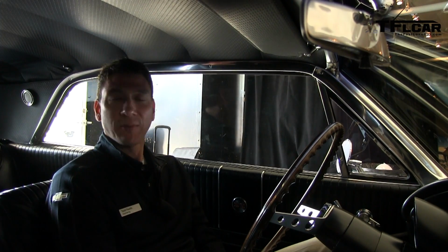Because a lot of those systems cut off at like 15 miles an hour. Some of the systems cut off at 15 to 20 miles per hour. Ours goes all the way down to 0. It's great for city rush hour traffic in LA, New York, Detroit.